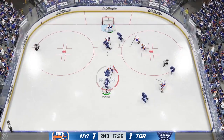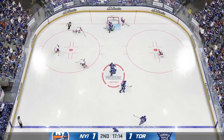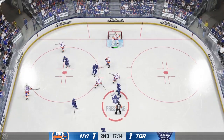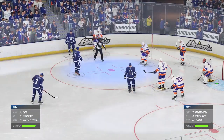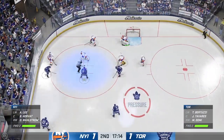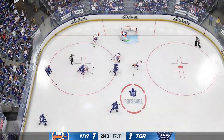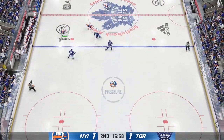Tavares has got possession. Let's see what they can do with it now. And he gets a piece of that one and denies it. Puck is frozen, and we'll get a face-off. We're still in the early stages of this period. We've got a tie game. And off the draw, they win possession. And here's the pass to Wall Street.